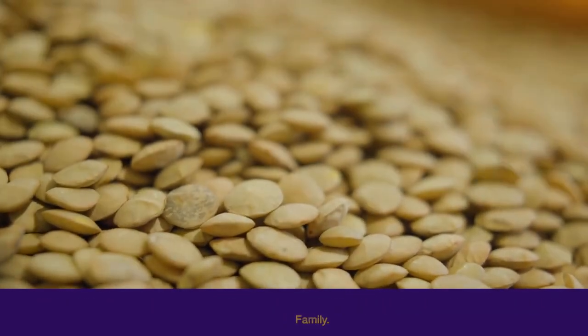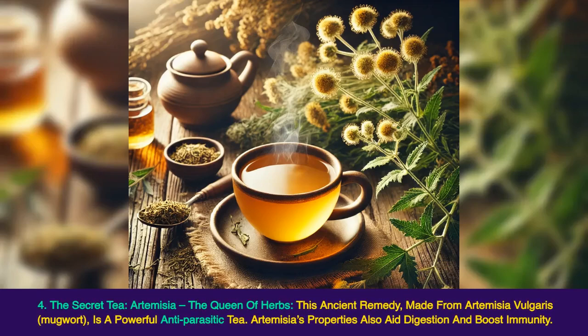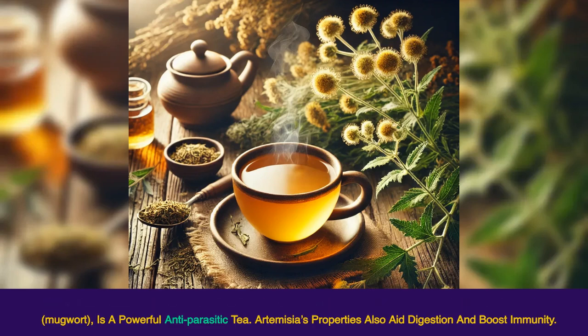4. The secret tea, Artemisia, the queen of herbs. This ancient remedy, made from Artemisia vulgaris, mugwort, is a powerful antiparasitic tea. Artemisia's properties also aid digestion and boost immunity.